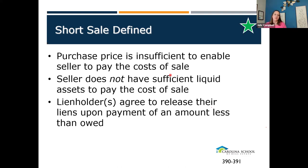The second piece is that the seller doesn't have sufficient liquid assets to make up the difference. What's a liquid asset? Cash. Cash, readily available, right? So they're going to look at savings accounts, stocks, bonds. Do you have readily available cash?